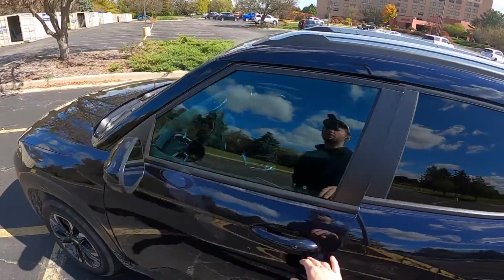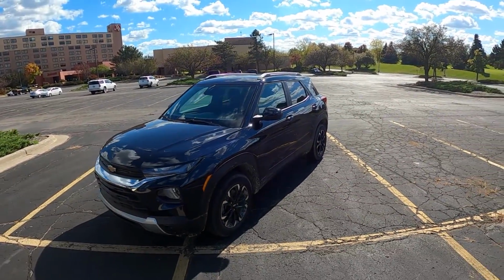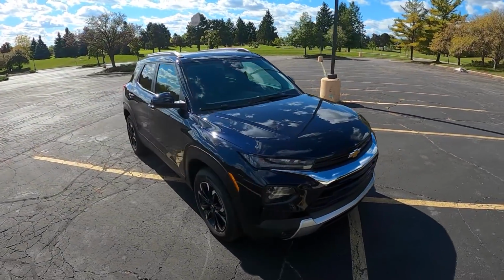This is the all-new 2021 Chevy Trailblazer here in LT trim. This one's rocking all-wheel drive with a 1.3 liter engine and 9-speed transmission.